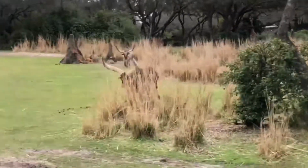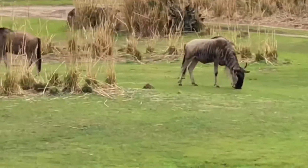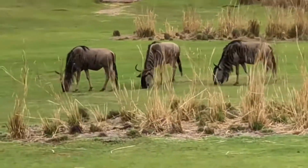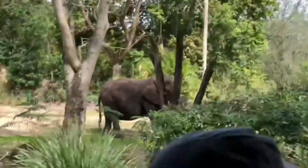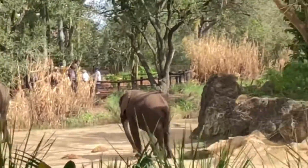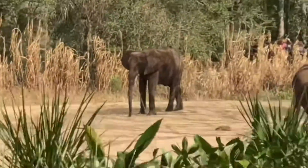White-bearded wildebeest, more commonly known as the Mew, the African word. One of the coolest attractions they have is the Kilimanjaro Safaris. It's a ride where guests can board open-air vehicles to go on a trek through the savanna and river areas to see spotted hyenas, rhinos, giraffes, lions, cheetahs, elephants, zebras, just about every kind of animal you could hope to see, all within safe environments where guests can see them without disturbing them. You might find some young elephants around here too.